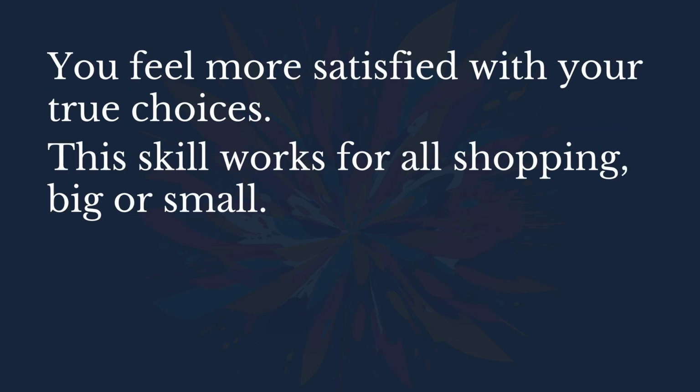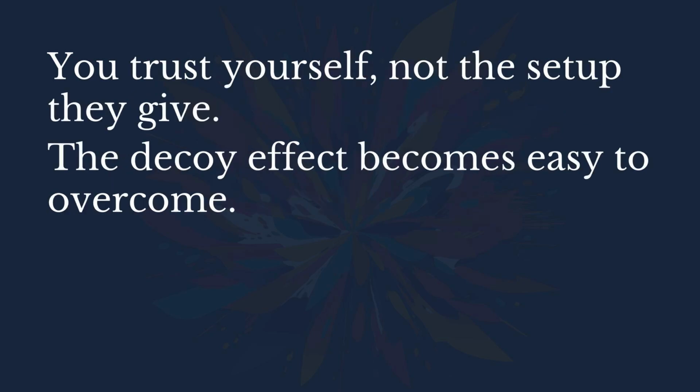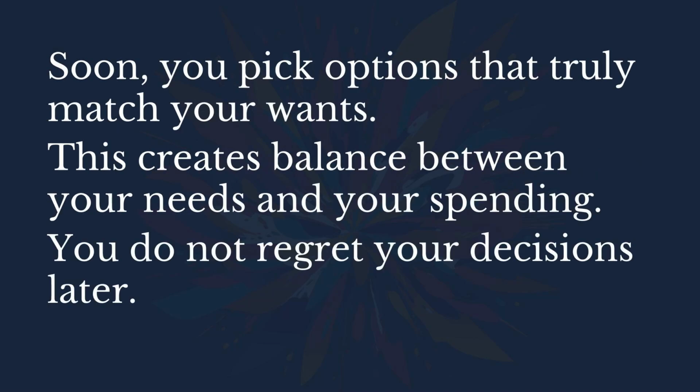You feel more satisfied with your true choices. This skill works for all shopping, big or small. Your growing awareness protects you from many marketing tricks. As you practice, you see patterns and stay in control. You trust yourself, not the setup they give. The decoy effect becomes easy to overcome. Soon, you pick options that truly match your wants. This creates balance between your needs and your spending. You do not regret your decisions later.